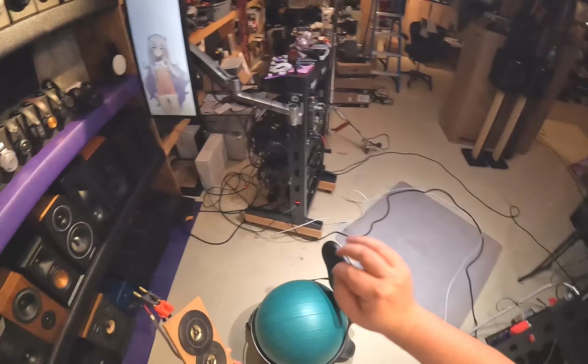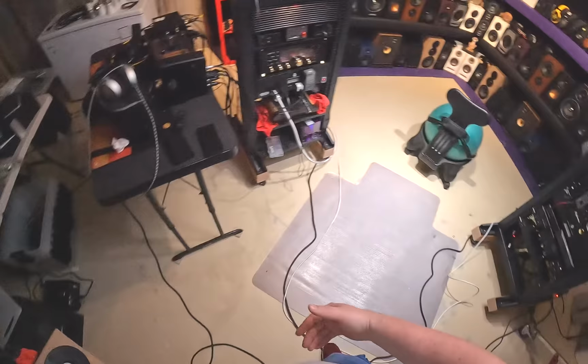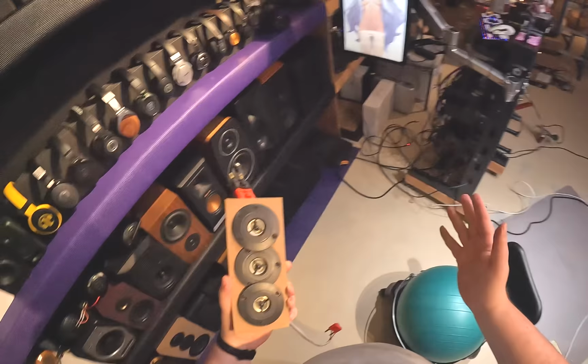Combine that with that Design Acoustics passive subwoofer, which I added the knob to adjust the volume on, running off my father's Pioneer D1S, which is still one of the best speaker amps that exists, especially in this house. And you have the start of this channel. You have me becoming a speaker lover more than a headphone lover or an anime lover even. But yeah, I'm going to eventually hook these back up.